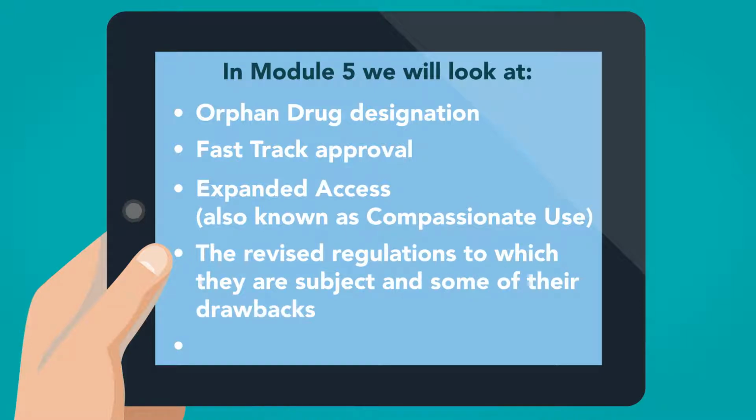Finally, we'll take a brief look at recent scientific development, pharmacogenomics, that has presented the healthcare industry with unique legal and ethical challenges.